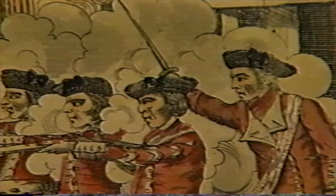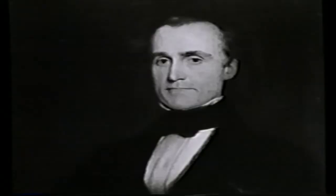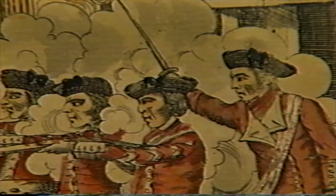Two contrasting facts about the massacre highlight the character of pre-revolutionary America. On the one hand, Paul Revere used highly exaggerated engravings of the confrontation to inflame the public. And on the other, two famous advocates of independence, John Adams and his colleague Josiah Quincy, ably defended the British soldiers involved, winning acquittal for all but two.